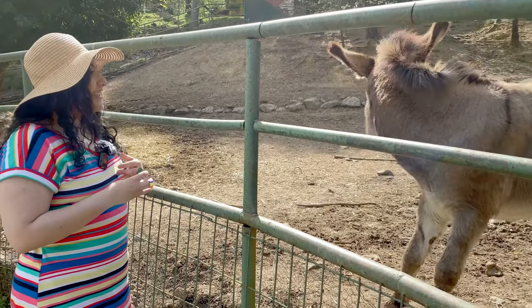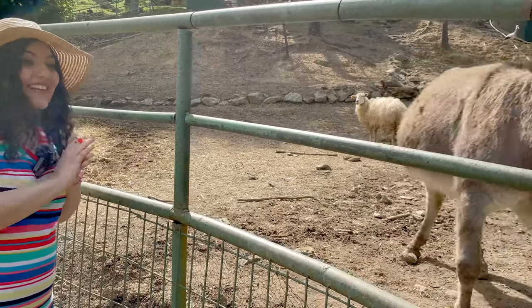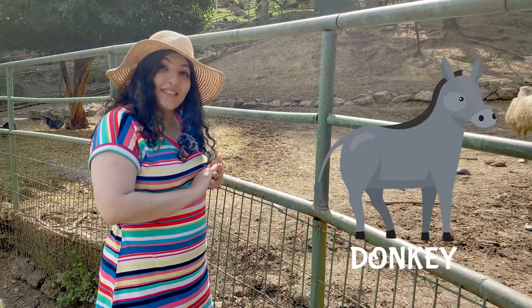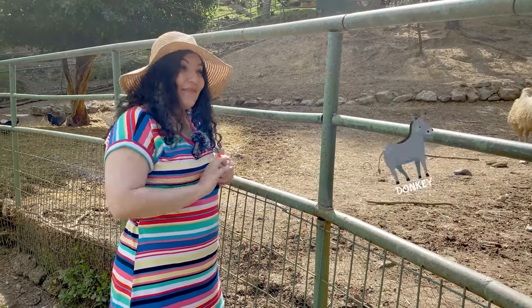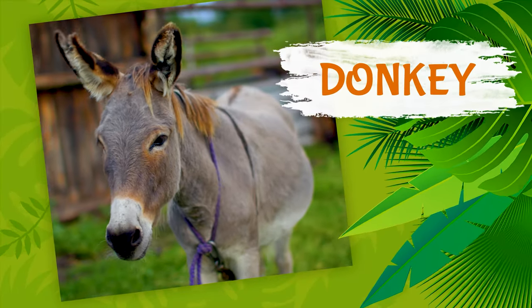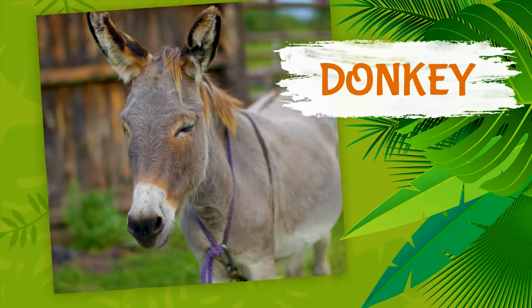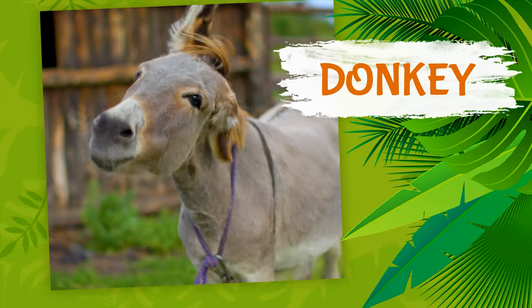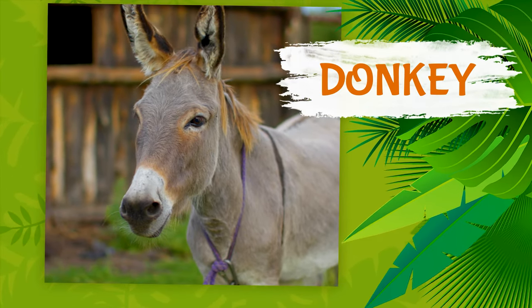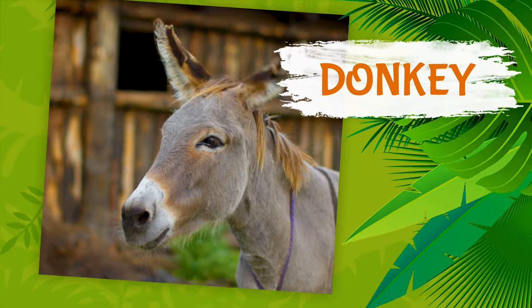Hi, Mr. Donkey. How are you doing today? Kids, this is a donkey. He's very kind to us. He came and said hi to me. Let's say hi to him. Hi, donkey. Donkey. This one is a donkey. They are mostly gray or brown, but they can also have so many different colors. And they eat different vegetables.